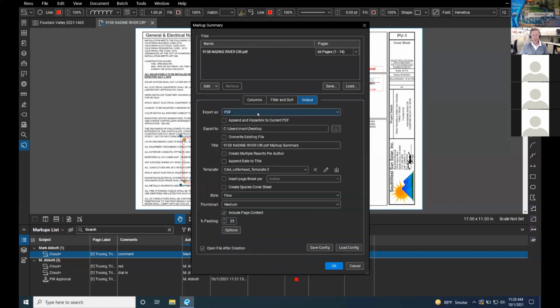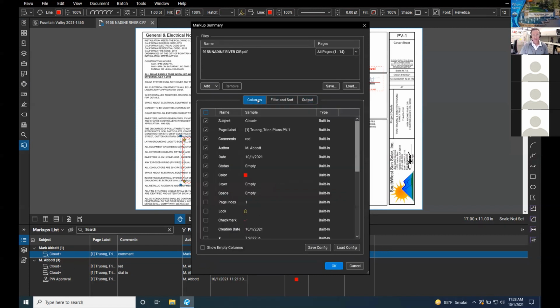That's going to bring up this menu. And now I want to put all my markups onto a PDF. And so it walks you through a few steps, and you can explore these. And I have a 5-minute video that walks you through this in more detail. But there's a bunch of columns I have down here at the bottom that I don't need. This one's empty, empty, empty, empty. I want the author on there, but I only want my markups.